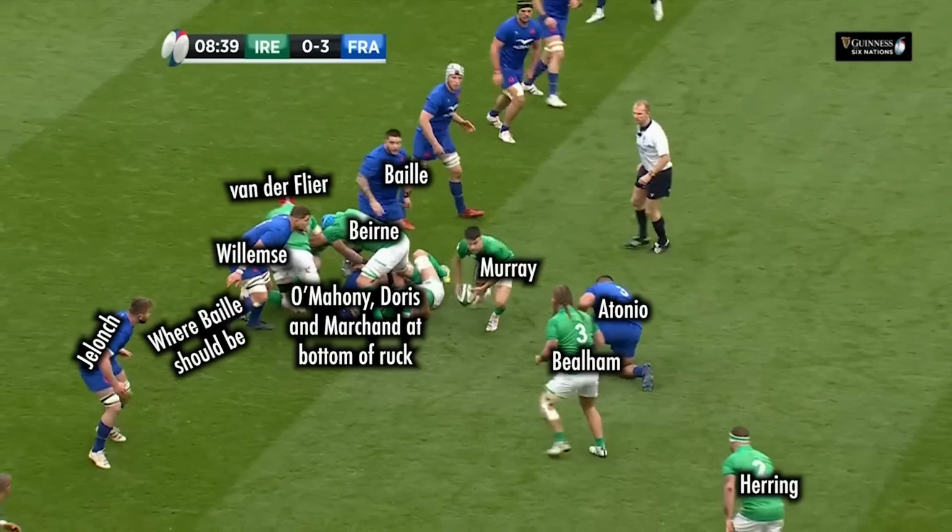Having run past a three-man pod from his own team of Peter O'Mahony, Tadhg Beirne and Josh van der Flier, Doris has now put the three of them back on side, which allows for a very quick ruck clearance. With Marchand cleared out of the ruck and van der Flier marking Paul Willemse, Conor Murray has clean ball to work with from the base of the ruck.